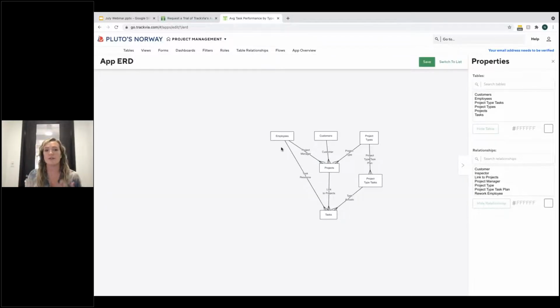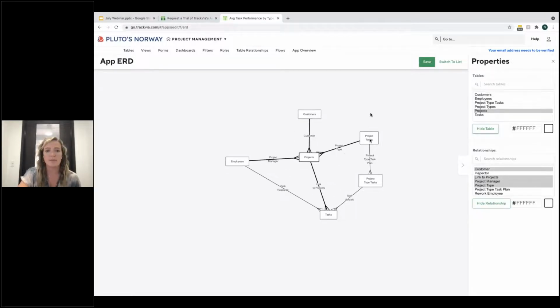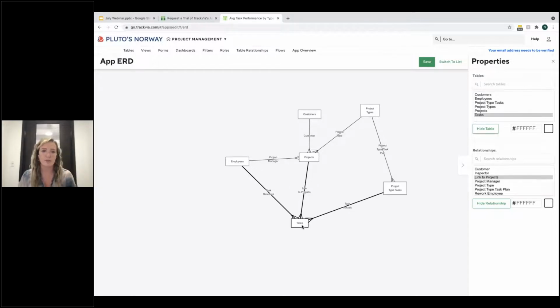So this is our ERD for this application. As you can see, we have quite a few tables, but it's not too crazy, right? Most stuff relates back to the project. Customers can have many projects, employees can work on many projects, project types can have many projects, and then project types can have many type tasks, right? So this is how we have this ERD set up.